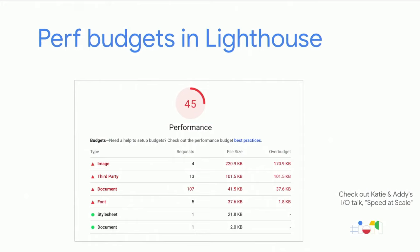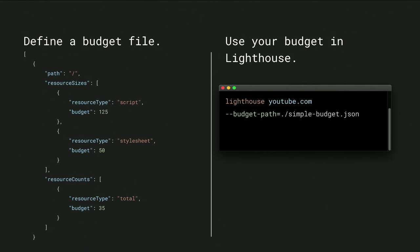All right. So just an hour ago during the Speed at Scale talk, Katie and Addy went into depth about incorporating performance budgets into your workflow. And we're so excited to have Lighthouse's new performance budgeting feature, LightWallet, announced this I/O. Lighthouse now supports your resource quantity budgets within the report UI itself, so that you and your team can evaluate how well your site is performing against the goals that you've set.